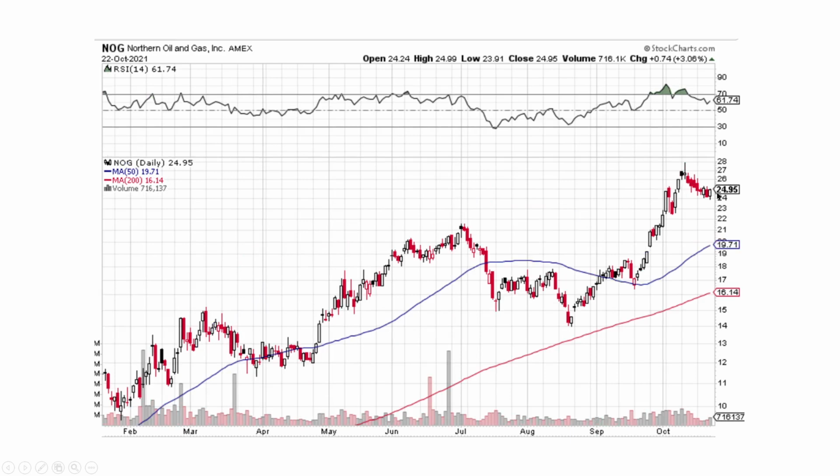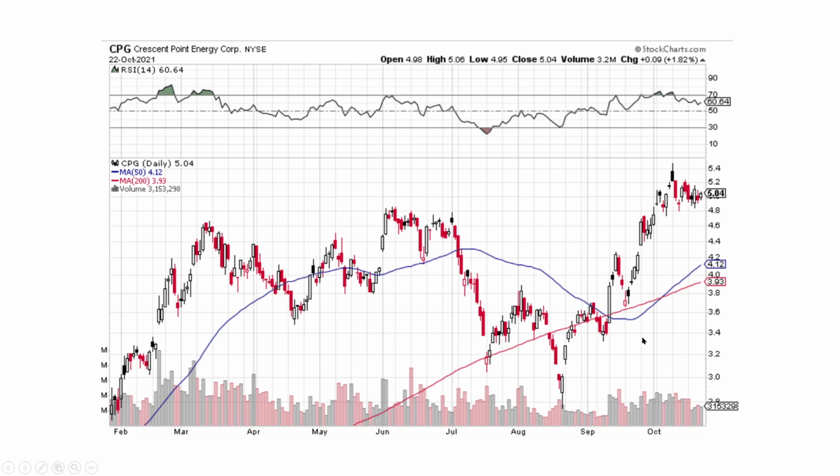Northern Oil and Gas looks good. We're starting to put some bigger candlesticks in here, up 3%. We kind of came up and then we're flagging to the side, and eventually I think we'll end upward. And Crescent Point, we have some resistance through here, which is now support. We're basically creating a pennant formation, and we're probably going to break to the upside here very shortly. Looks good.